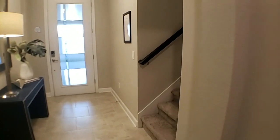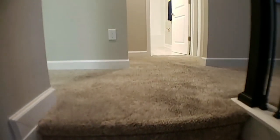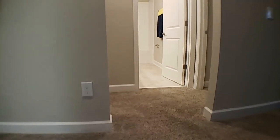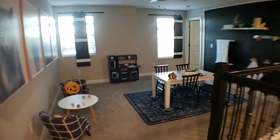And then we go up the stairs to the other bedrooms, 4 bedrooms with 2 baths up here and a loft. So this home does start at $472,990. That doesn't include lot premium or upgrades. You'd be around $500,000. A lot of the stuff that you see here is stuff that's actually included in the home. So usually around $500, low 500s is where you'll get this home if you're interested in it.